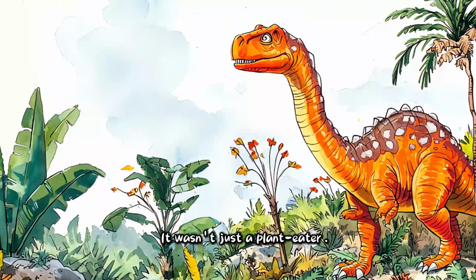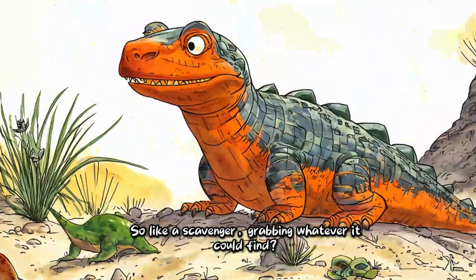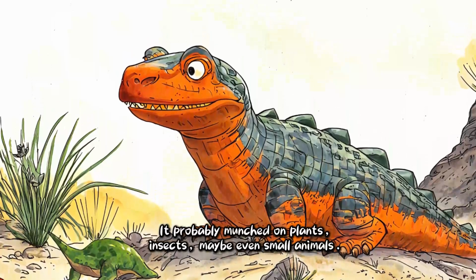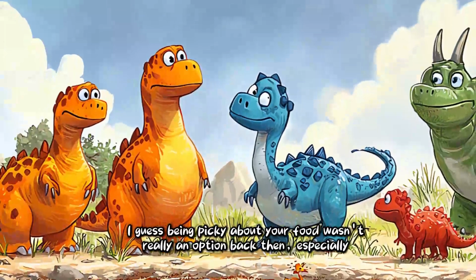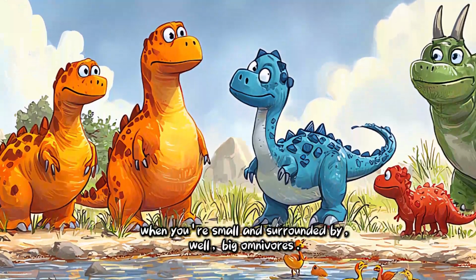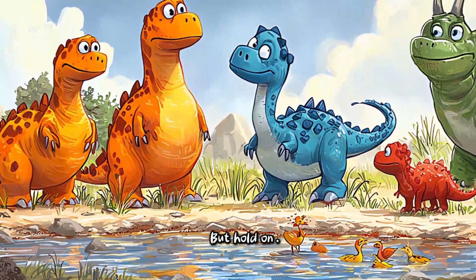It wasn't just a plant eater. It was an omnivore. Wait, an omnivore. So like a scavenger, grabbing whatever it could find. You got it. It probably munched on plants, insects, maybe even small animals. Talk about adaptability. That's incredible. I guess being picky about your food wasn't really an option back then, especially when you're small and surrounded by, well, big, hungrier creatures. Exactly. Every calorie counted.